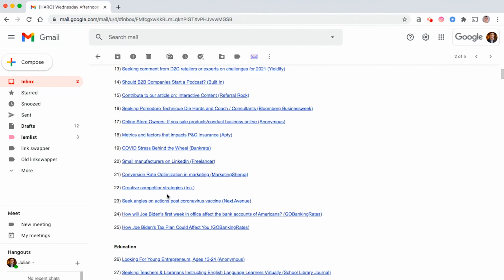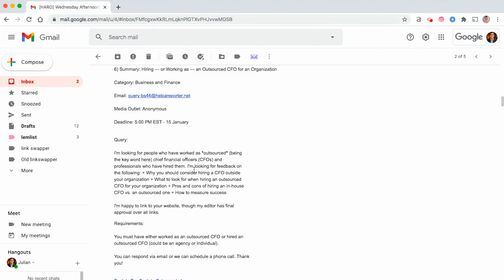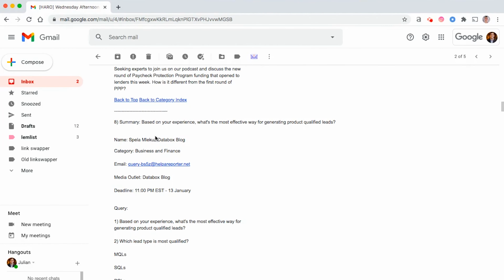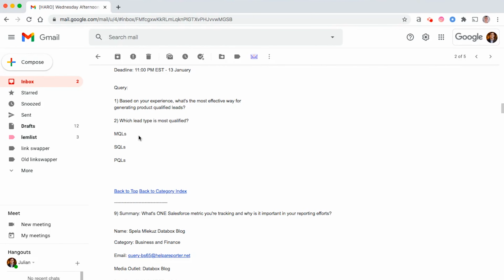So usually if I'm building HARO links for my agency, what I'll do is scroll down to the business and finance section. I'll scroll down here, and usually there's like 3 or 4 queries per day that I can answer, okay? And literally these queries only take like 10 minutes per day or 5 minutes per day to answer each one of them. So it's a really easy way to get high quality links.